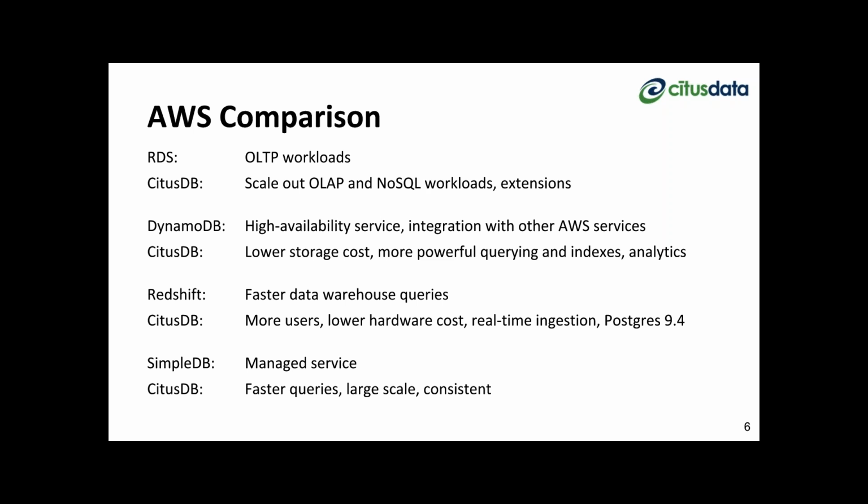So CitusDB is good if you want more users. Again, slightly lower hardware cost. Also, the ingestion layer, just being able to insert and update at a very high rate, is not something Redshift is great at. And the other thing is with CitusDB, you get the latest version of Postgres. We always keep it in sync with the latest version. So Postgres 9.4, for example, has the JSON data type, which allows you to query JSON documents quite efficiently, which is not in Redshift because I think it's based on Postgres 8.3 or something.